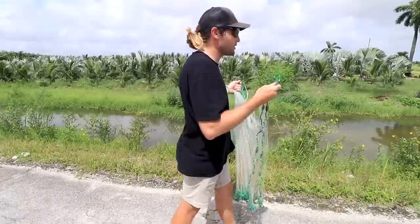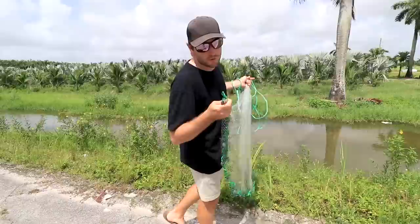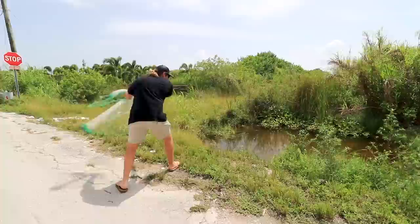Down here in South Florida, there are so many different types of invasive fish, native fish, invasive reptiles, native reptiles. You guys have seen us catching the pythons down here before. We're basically in the Everglades right now, so we don't know what's gonna end up in this net. I think we've got some. Let's bring it in, let's see what we got.